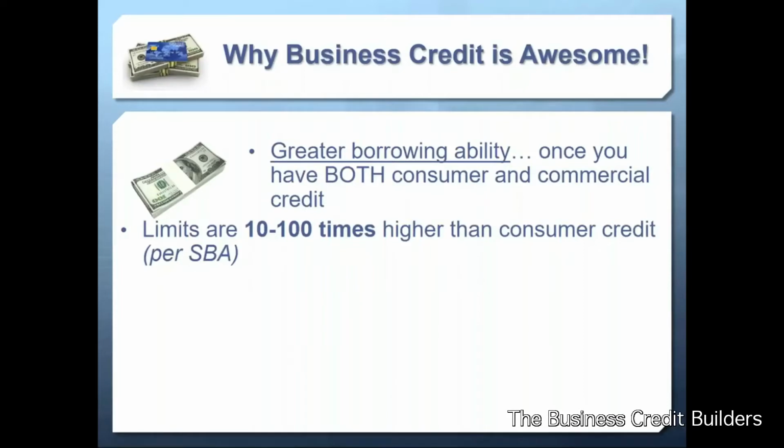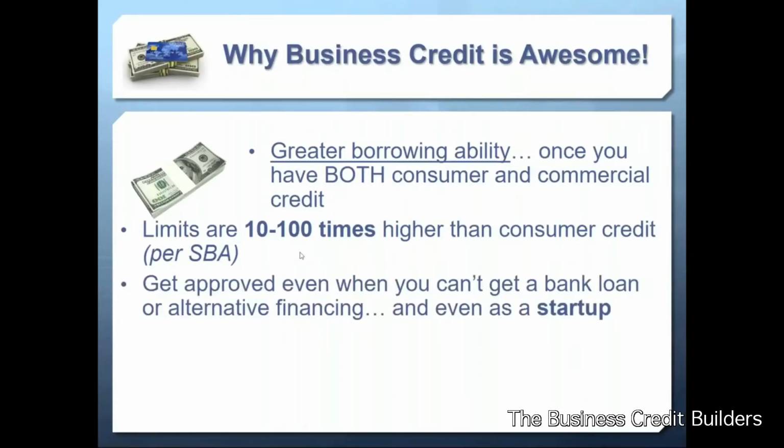And today we're going to map out the actual steps to do this. We'll even take a look at real approvals that people are recently obtaining. You also can get approved when you can't get a bank loan or alternative financing. As a matter of fact, business credit's the only way to get money for a business when you have no collateral, bad credit, and you don't have cash flow.